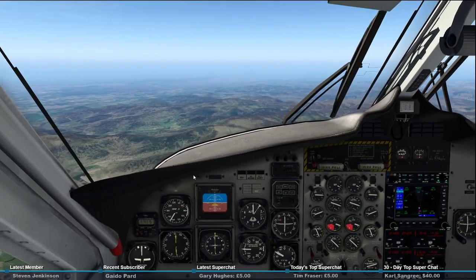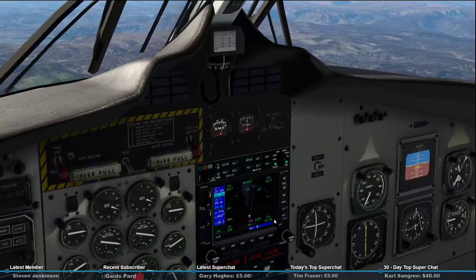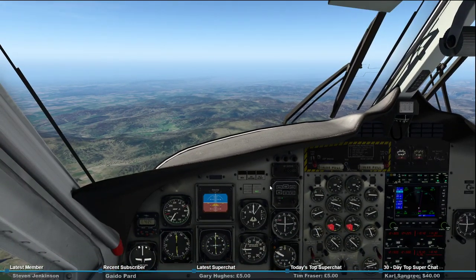A little bit out of range for Glasgow VOR. But yeah, half an hour to go, 84 miles. We should pick it up soon enough.